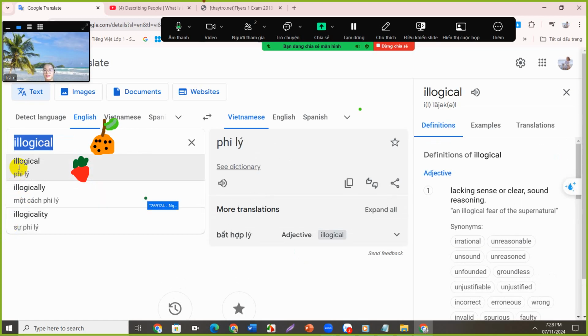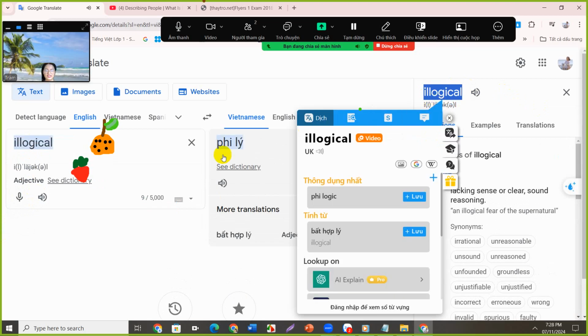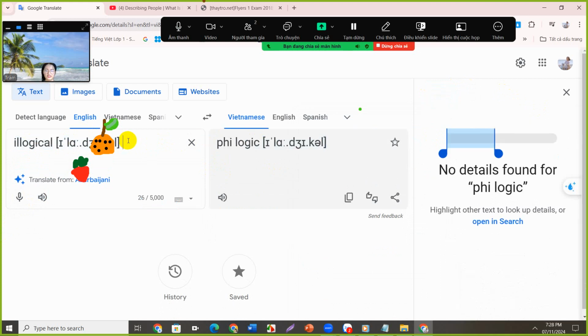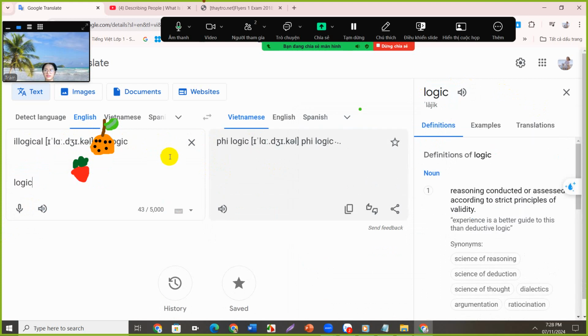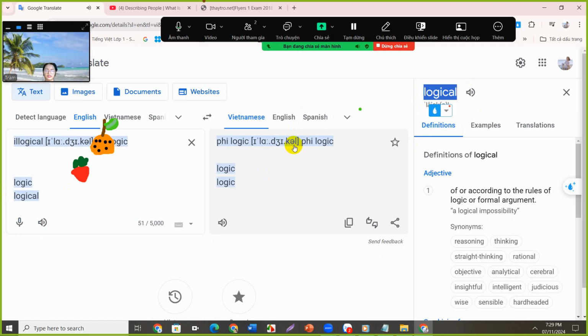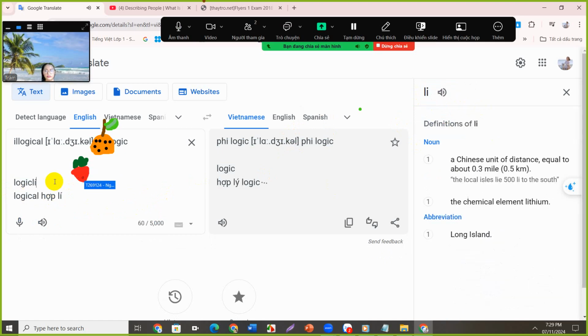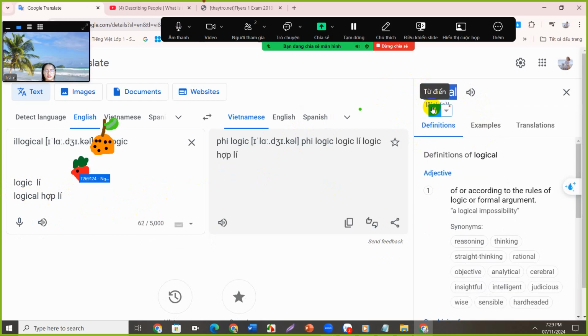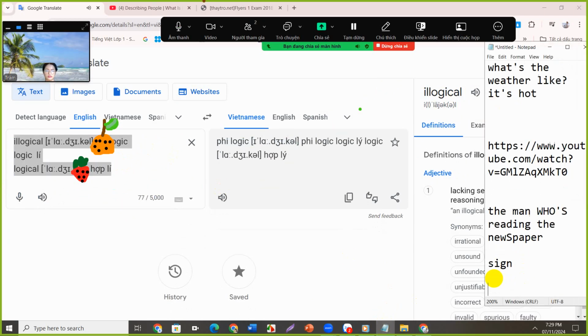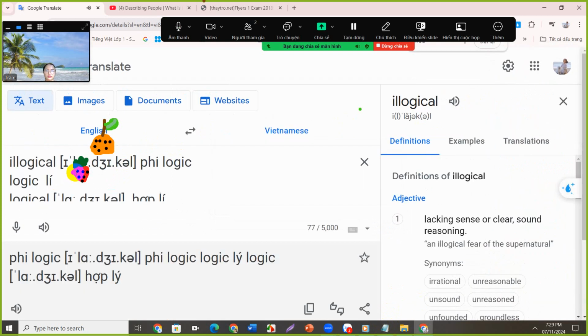Illogical. No, nó vô lý á con. It's illogical. Logical. Yeah, mình có logic là logic đúng không? Là cái logic đấy. Sau mình có logical là rất là hợp lý. Logical. Sau mình thêm một tiền tố phủ định vô, mình tạo thành là vô lý, mình sẽ có illogical. Yeah, illogical.